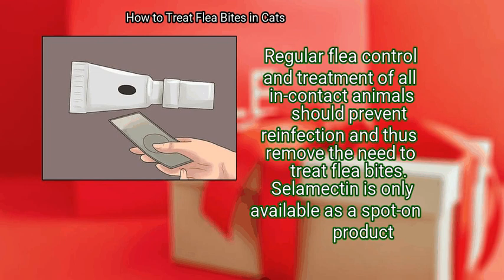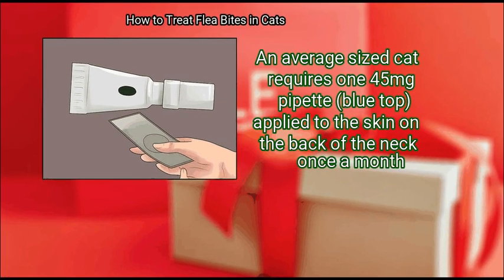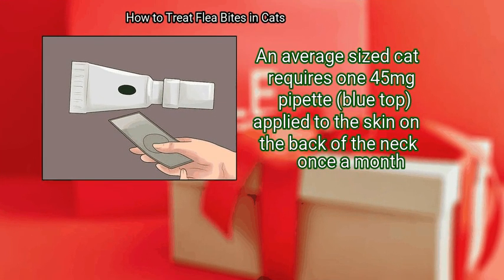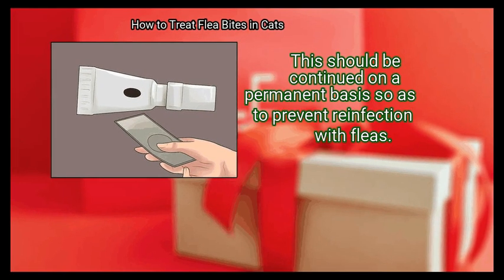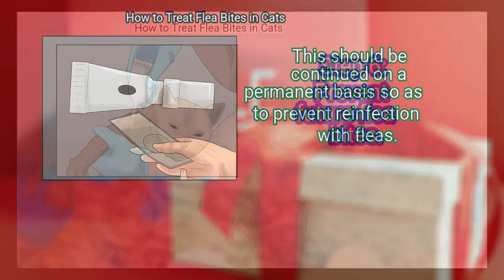Selamectin is only available as a spot-on product. An average-sized cat requires 145 mg per pet. Blue top, applied to the skin on the back of the neck once a month. This should be continued on a permanent basis so as to prevent reinfection with fleas.